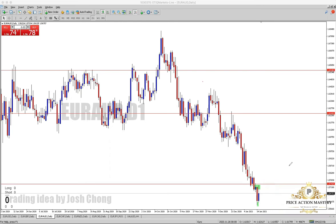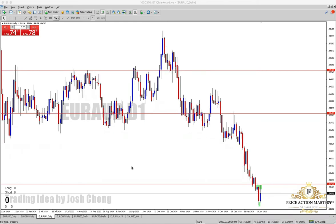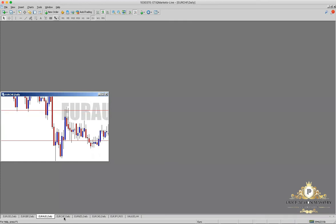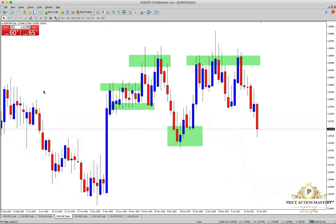Very clear, with no doubt. The only doubt is just, can you wait? Not just can you wait for the market to retrace to this price and you short, but when you short, can you wait for the market to drop? This is the most important thing that most people can do.